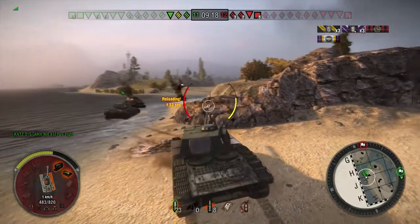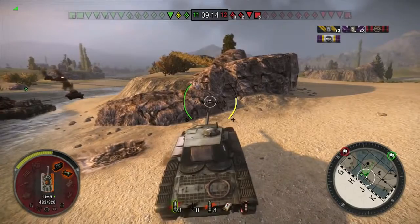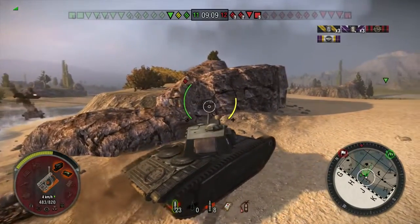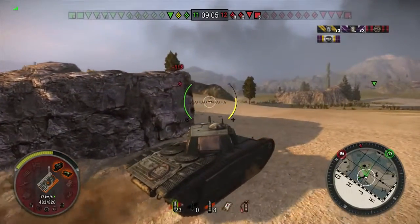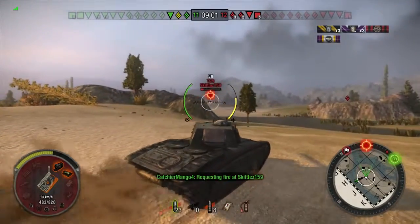I'm not going out that way, dude. I tell you that right now, because we're going to get shot from the hill. Those guys are waiting for us. I got to move up here and hopefully get the T-29. That's what I'm hoping for.